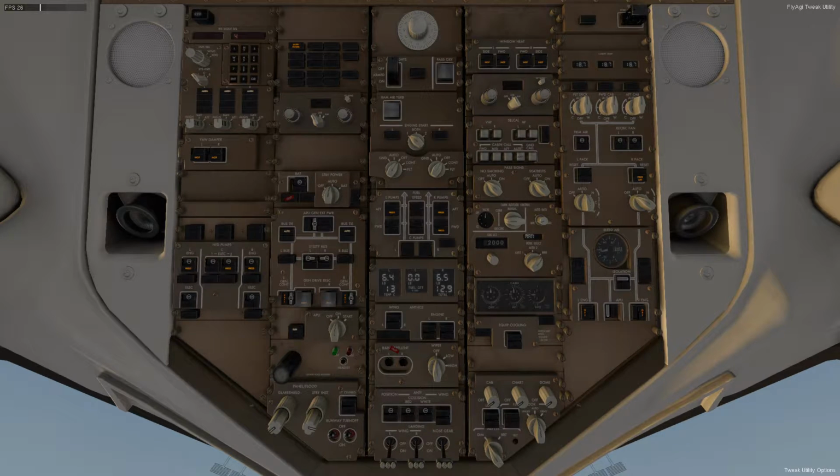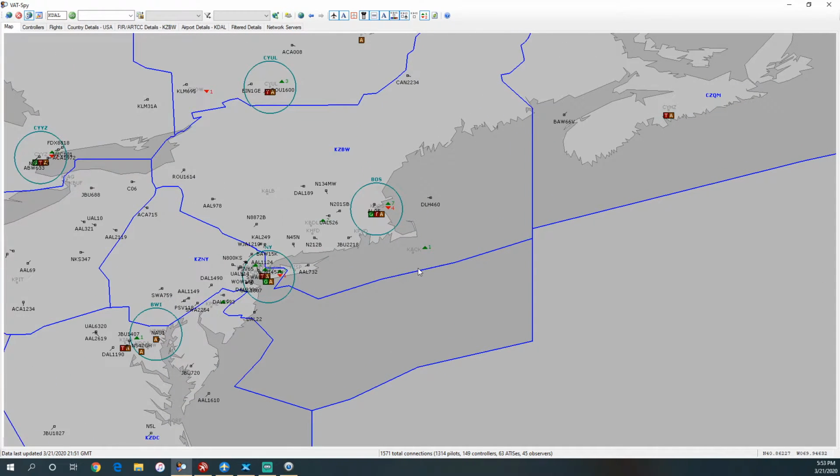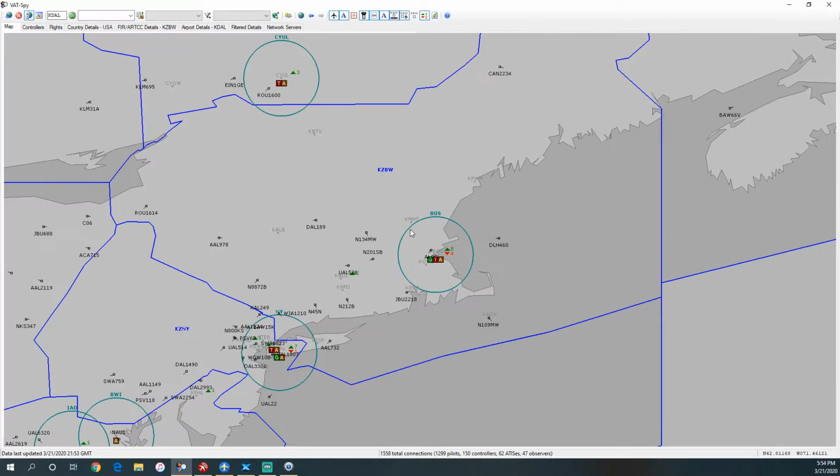So I'll give you guys a look at our left monitor here, and as you can see, very busy on VATSIM, but we're really only concerned about Boston Center. So if we hit this refresh button, we're going to be going over here to BTV from Portland, Maine. Pretty short flight. It's about 120 nautical miles, 41 minutes flight time. Our last flight we flew from Manchester MHT, so you can see just the sheer difference in the length of the flight. Much different.